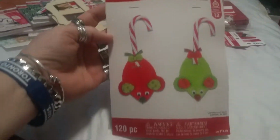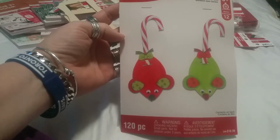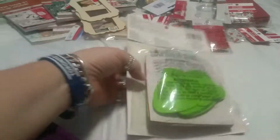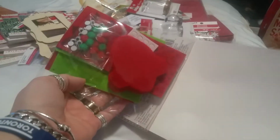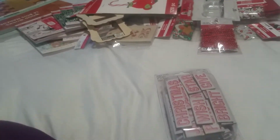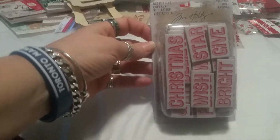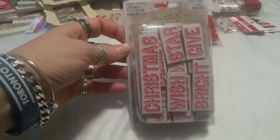And then I ended up getting one of these things. I don't know why. I guess my daughter wanted them so she can make something. Regular $11, but 70% off. She can make her own candy cane mouse. Okay. And then we got the Tim Holtz here. And we got quote chips. And they're the Christmas ones.